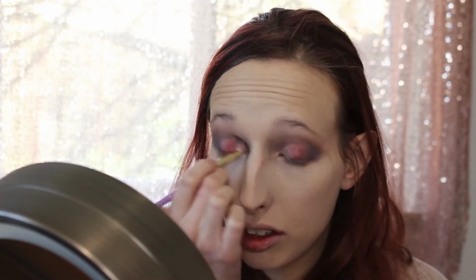So we're gonna go back and do the lower lash line. Now that I've got my foundation on, I've kind of allowed myself to sit and look at my eyes a little bit. I think I am gonna go back into the shade Sky and bring out that blue a little bit more, and just keep the glitter on the inner corner.